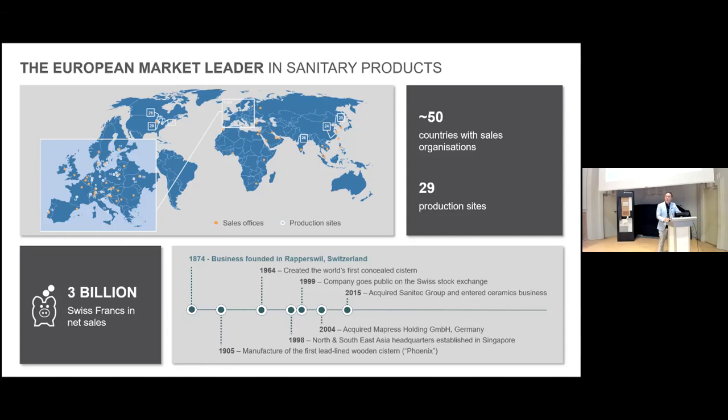Over the years, there are a few things that are good to remember. One is that more than 110 years ago, we developed the first wooden flushing systems to change how people flush the toilet. Then more than 55 years ago, we decided to move the tank behind the wall, and this is where we started with the world's first concealed systems. I think this is probably the product that you remember about Geberit.